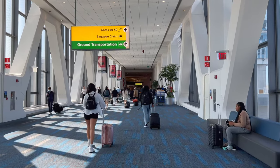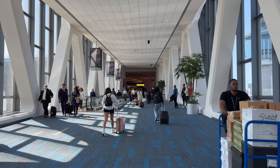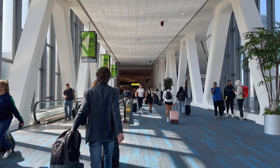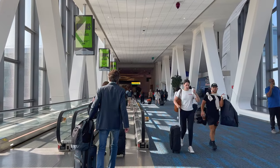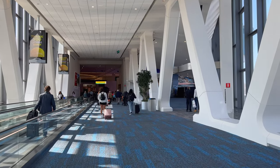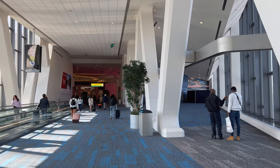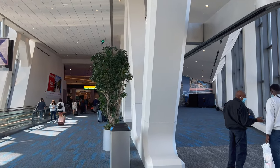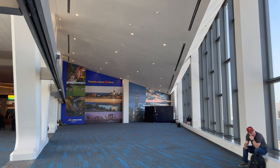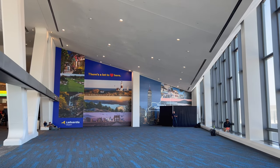I was just going to say it would be nice for them to have a people mover or a moving walkway, and they have one here, but hopefully they could make it the full length soon. You know what, I'm going to skip this because there's a section over to the right here. Doesn't really look like there's much of this space. It's all open. But I do like the artwork they have.